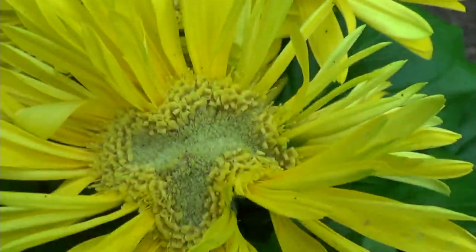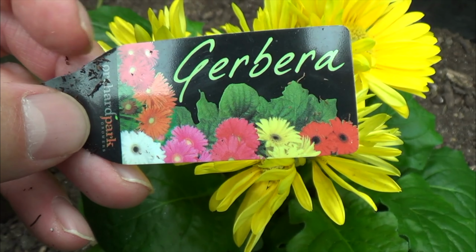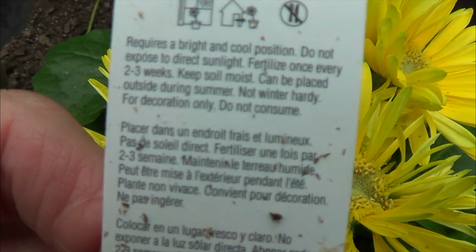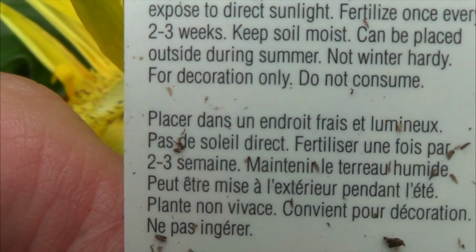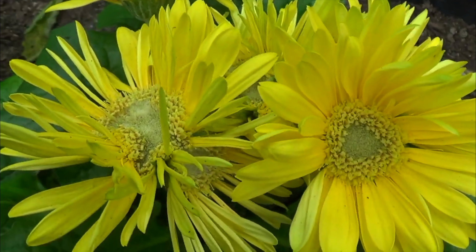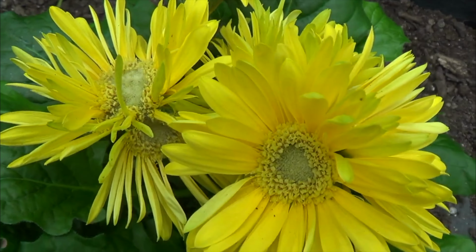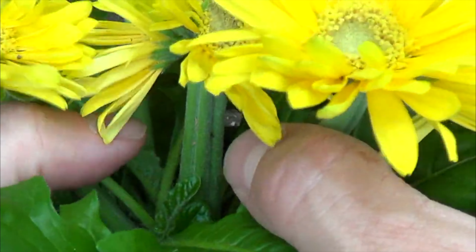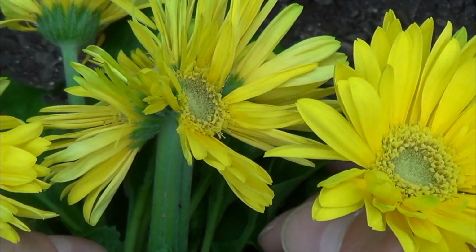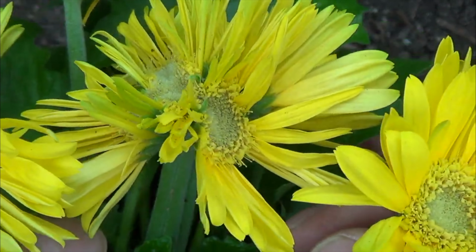And actually, there is a tag on this one. So it does not say what variety. It just says Gerbera. Yeah, so there you go. This is one of the most bizarre of the Gerbera daisies. Now, if you pull this thing apart, look at that thing. Four stems on this one.